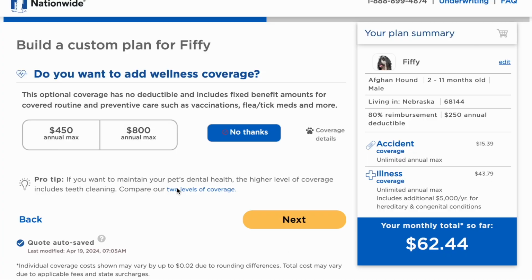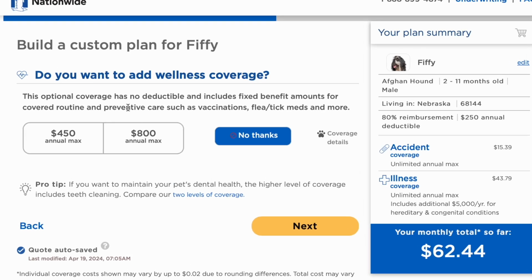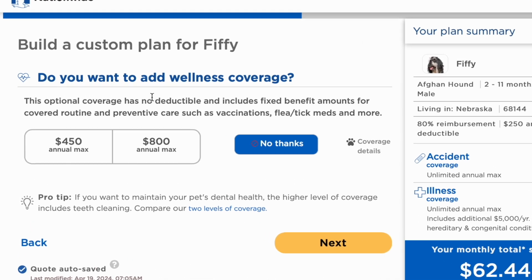The last option, guys, is I don't consider this pet insurance at all. This is preventive care. Preventive care is never included in pet insurance, and keep that in the back of your mind.